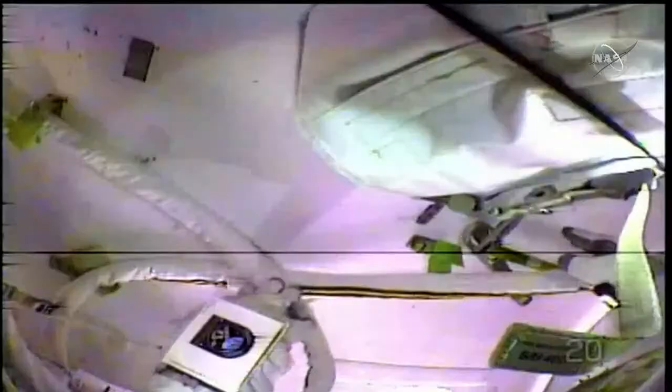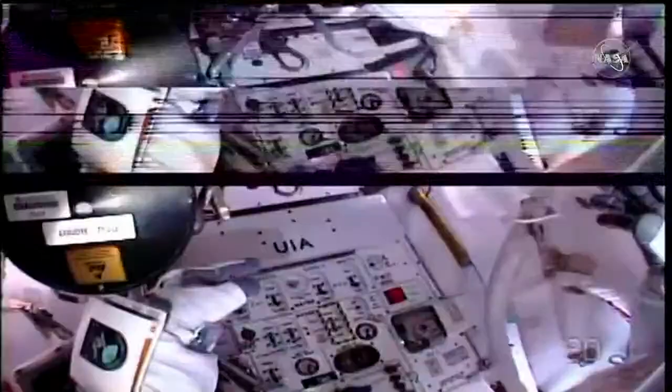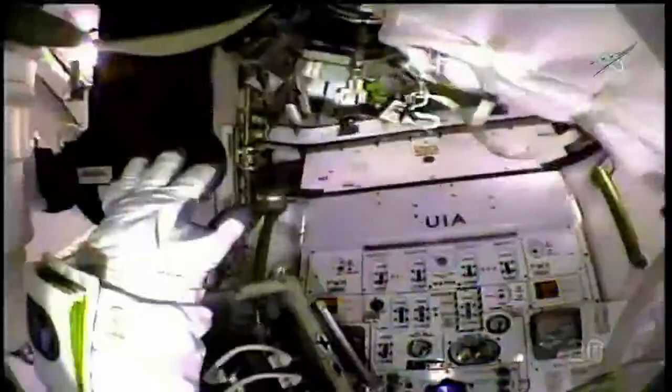Meanwhile, Victor Glover is at the airlock, having just wrapped up a removal and replacement of an airlock magnet to help the thermal cover stay in place. These were both get-ahead tasks on today's timeline, the astronauts having completed all of their major tasks, moving swiftly and ahead of schedule the entire time.